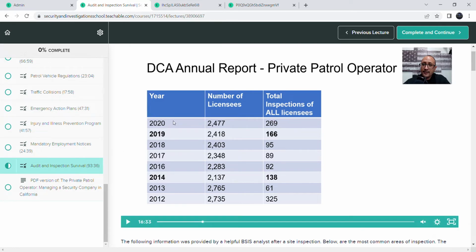In 2020, there were a total of 2,477 private patrol operators, and 269 of those organizations were inspected. So I created a list. Basically, you can compare that to yourself, and you can closely examine what are your chances of being audited by BSIS.